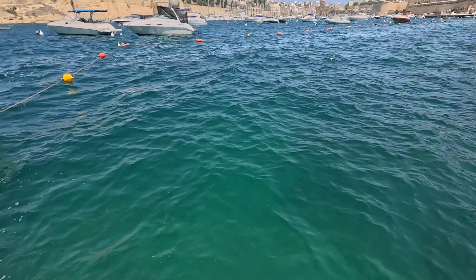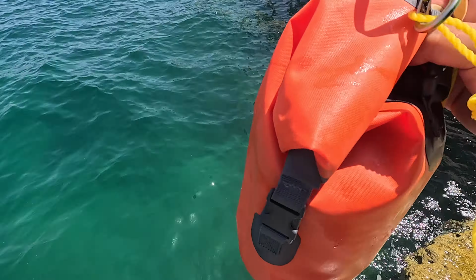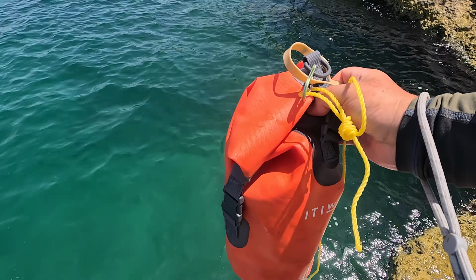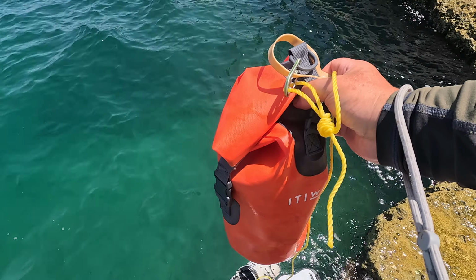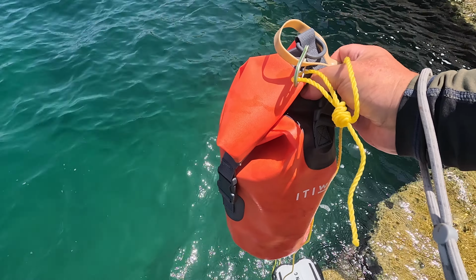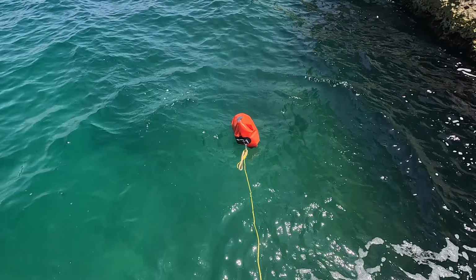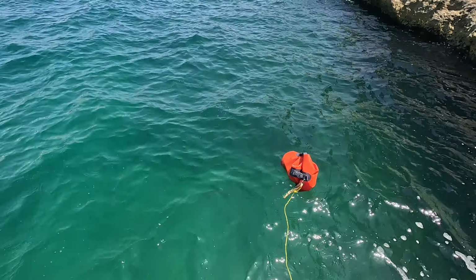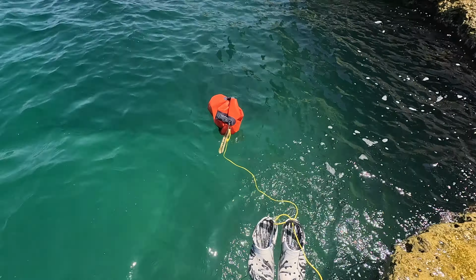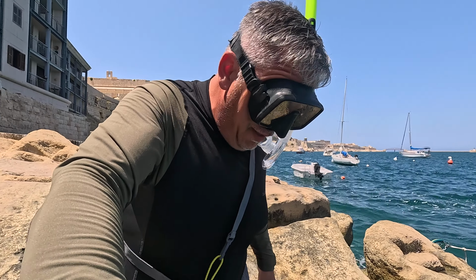So first I need to put in my dry bag. I have a simple one from Decathlon. I have my Zoleo, some water, keys, money, everything. So this one goes in and it will float and it will act like a buoy for me. I have my crocs which will float, and now let's jump into the water.